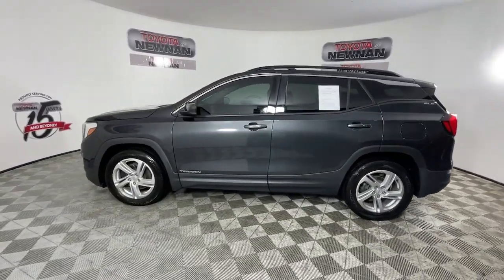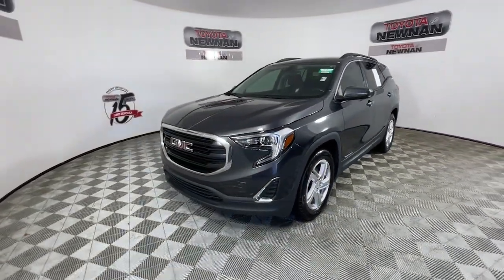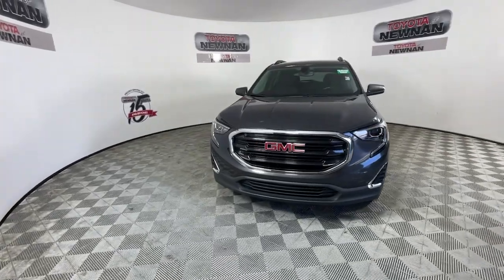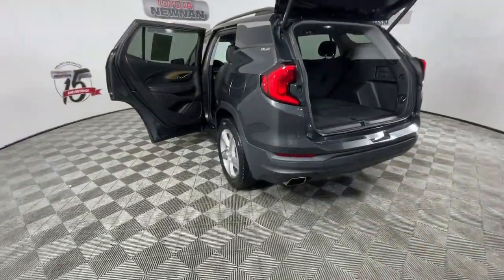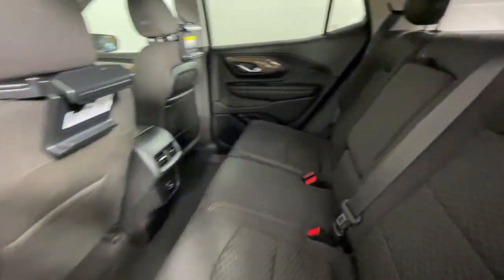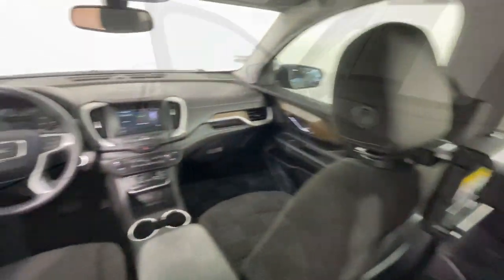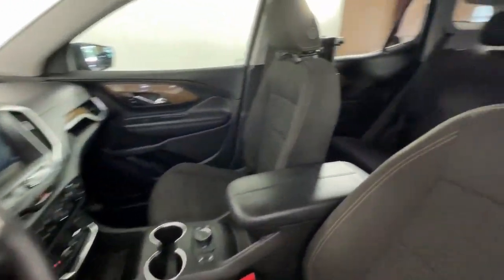good looks. These are just some of the great options this vehicle comes with: Apple CarPlay and/or Android Auto, keyless entry, heated mirrors, backup camera, Bluetooth, electronic stability control, heated front seat, aluminum wheels, Bluetooth connection, alarm. Make the journey in comfort and style in this rugged-looking Terrain.